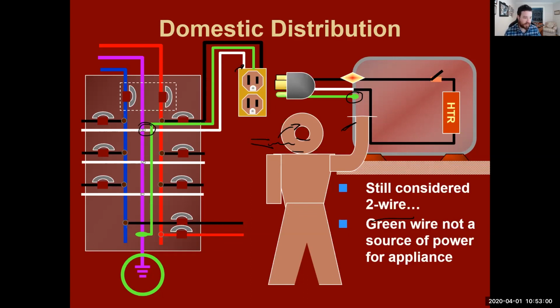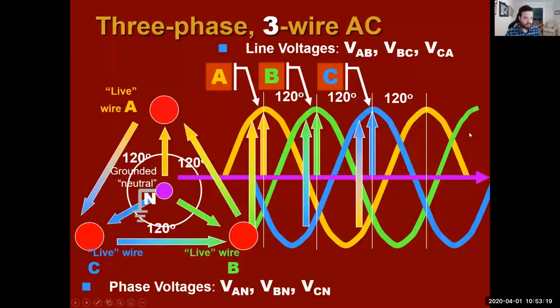Any questions on anything we've gone over so far? Okay. There we go. So, back to this nice little diagram.